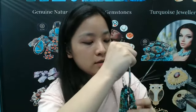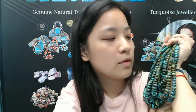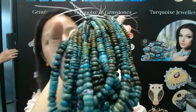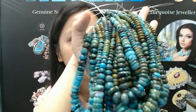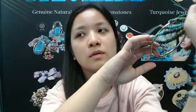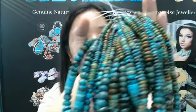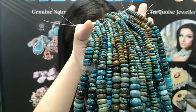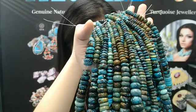Okay, and for this product, we normally sell by kilogram. The minimum order quantity is normally 1 kilogram, and we can also sell by strand, just as you want. Okay, and I show you this necklace, this turquoise piece. They are polished and smooth, and all the stones are natural. If you like it, feel free to let us know, and we can send you a quotation.